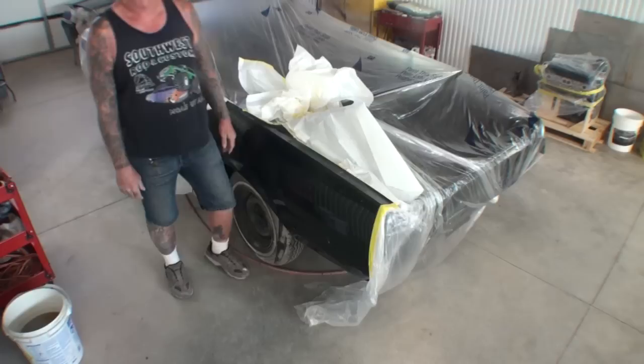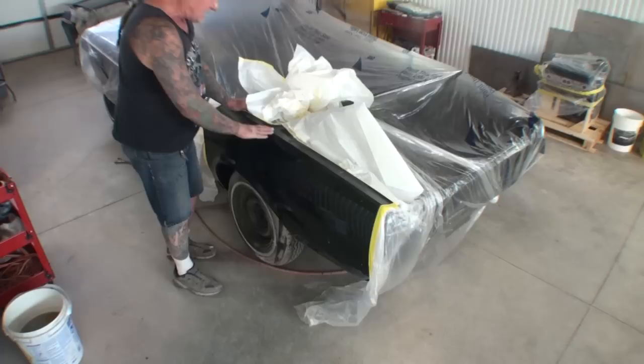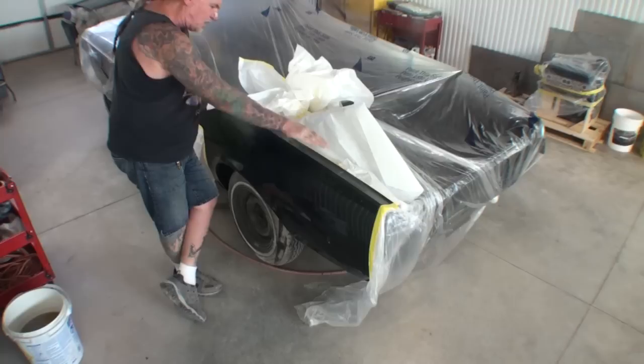So what this is called, this is a blend job. I used my Mini Sata touch-up gun, and I blended the paint in, then I blended the clear in, and now what we are going to do is buff this area out.